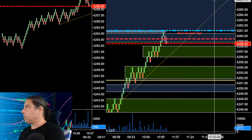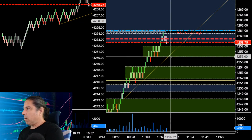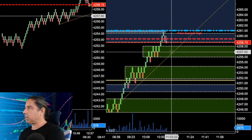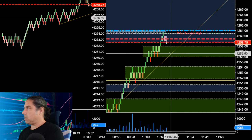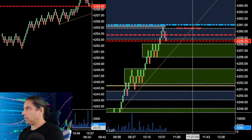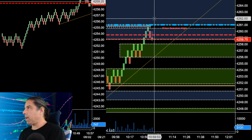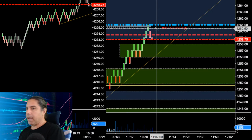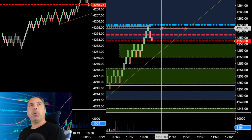All right, so it's pulling back here. Let's see how it reacts. I may take a long at 56, anywhere between 57 or 56. I'm only gonna go long 2 contracts. But right now, not clear, or I may take a short here if I see it go up again and reach an exhaustion point here.